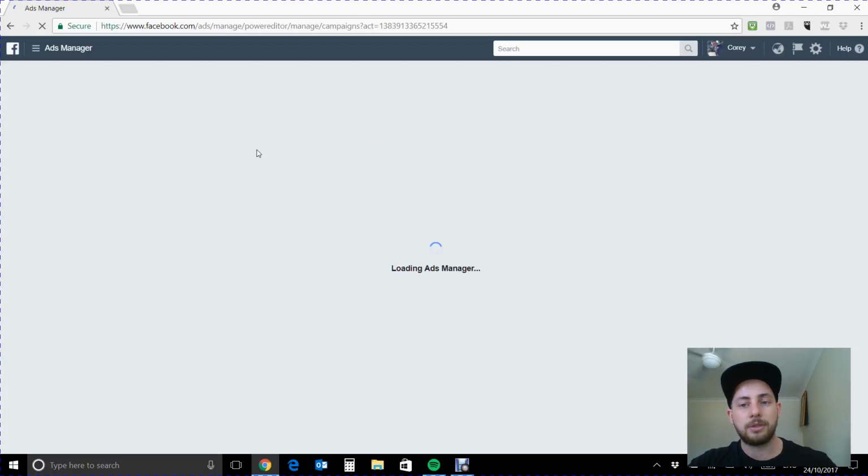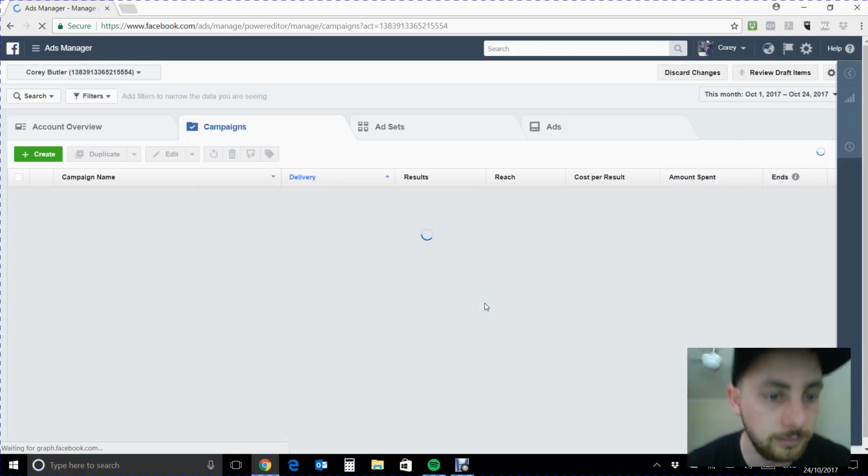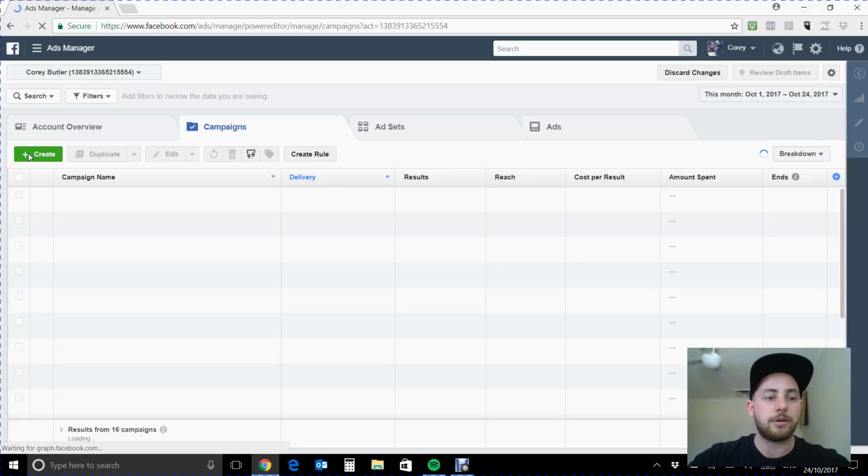So you should be coming to a page. Once it's loaded, we'll come up to a page for your Facebook ads account. This is called your ads manager. And this is where you're going to be setting up all your different ads for your different low entry point offers and different campaigns you want to run in the future. Okay, so on the left hand side here it will say create. So you want to click on that create button to create your first campaign.